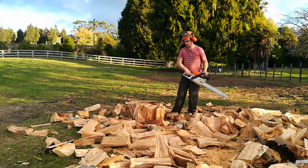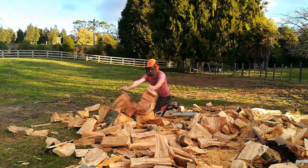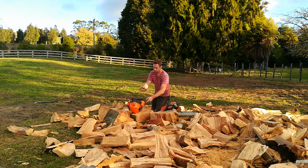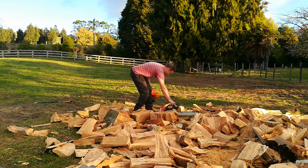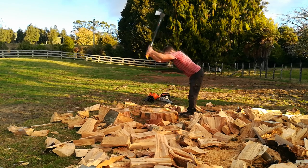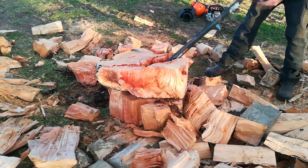By day six, all that was left to do was process the last of the firewood. Of course, the stuff we'd left until the end was full of knots and twisted grain.